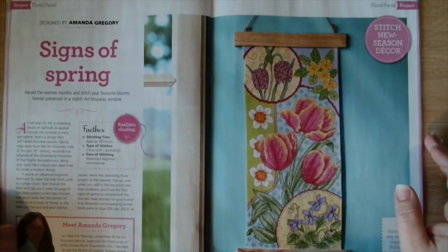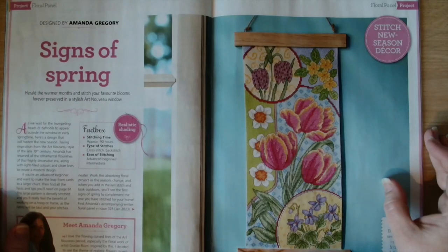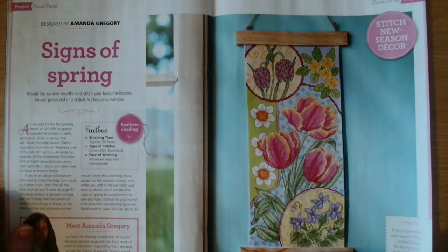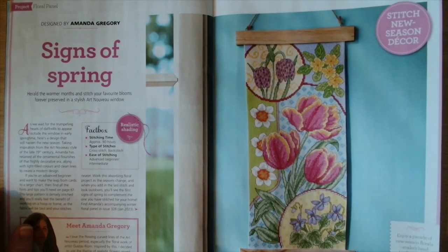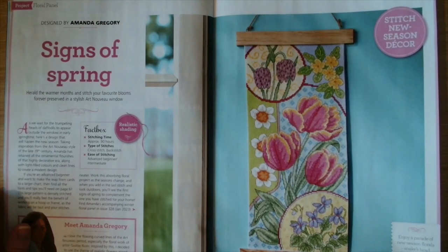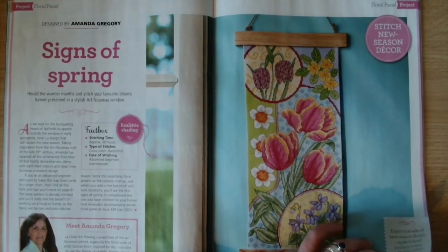This is Signs of Spring, and this is Amanda Gregory. Says stitch new season decor. That looks like tulips to me. Enjoy a parade of new seasonal floras. Snake's head fritillary, tulips, daffodils, violets and primroses. Yeah, that's by Amanda Gregory.